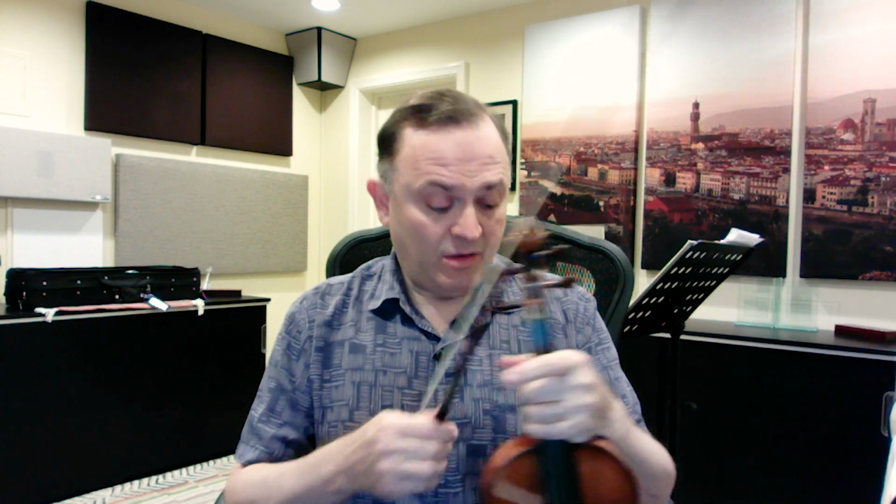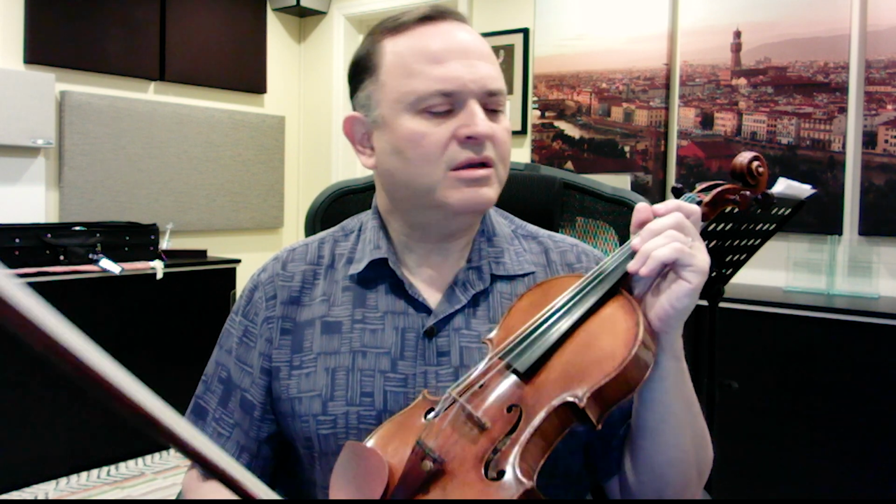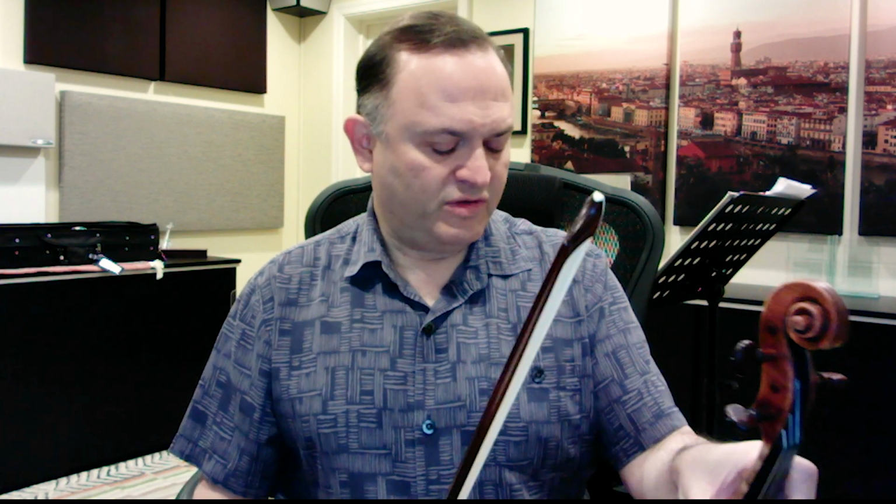I'm very lucky to play two good instruments. One I own is a French violin made by Jean-Baptiste Vuillaume in 1873. It's a wonderful instrument. I'm very, very lucky that I was able to buy it. It's one piece back, meaning it doesn't have a seam. Some violins have a two piece back, like this one that I'm going to show you later. And it's very beautiful, and it sounds very nice.